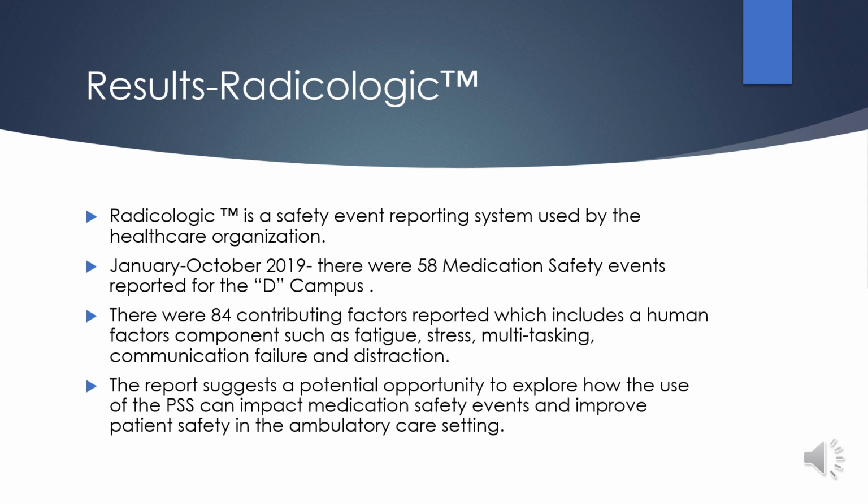Radicalogic is a safety event reporting system used by the healthcare organization. A report was pulled from January to October 2019 and showed there were 58 medication safety events reported for the D campus, the campus where the survey was conducted. There were 84 contributing factors on the report, which includes a human factors component such as fatigue, stress, multitasking, communication failure, and distraction. The report suggests a potential opportunity to explore how the use of the personal safety survey can impact medication safety events and improve patient safety in the ambulatory care setting.